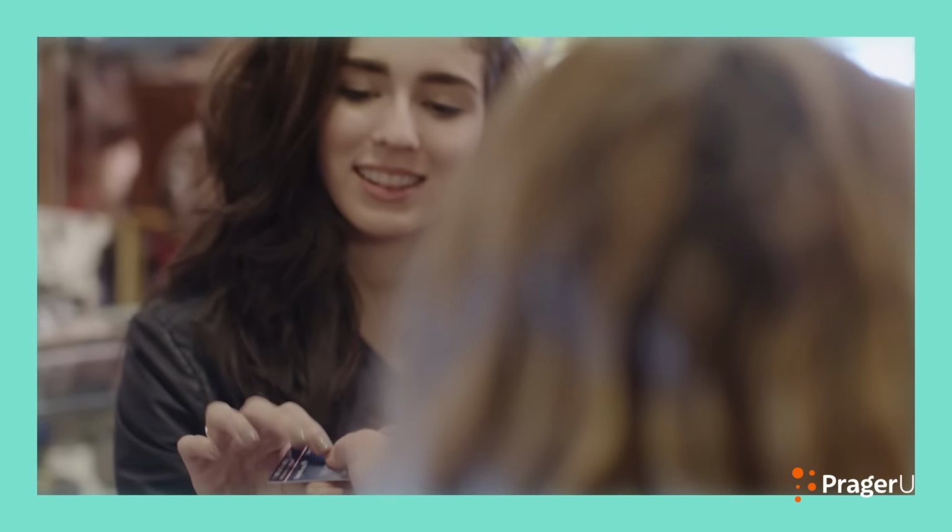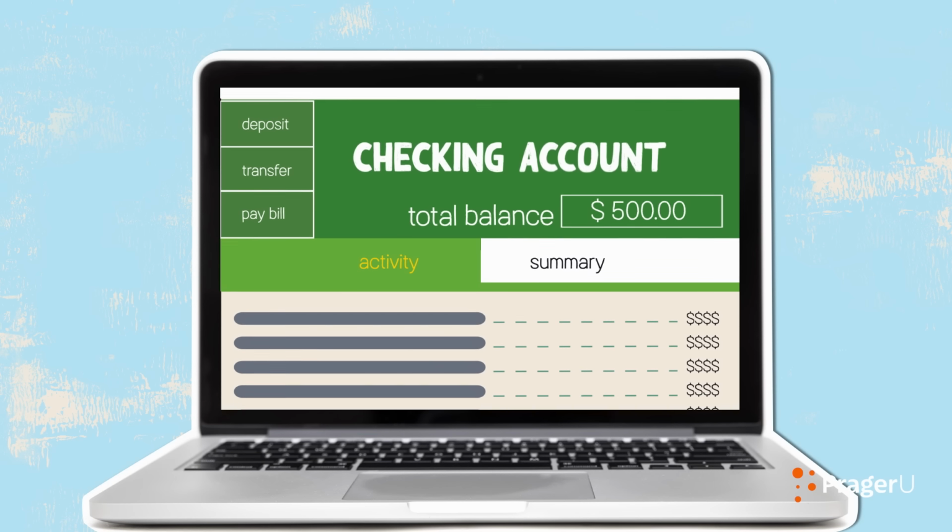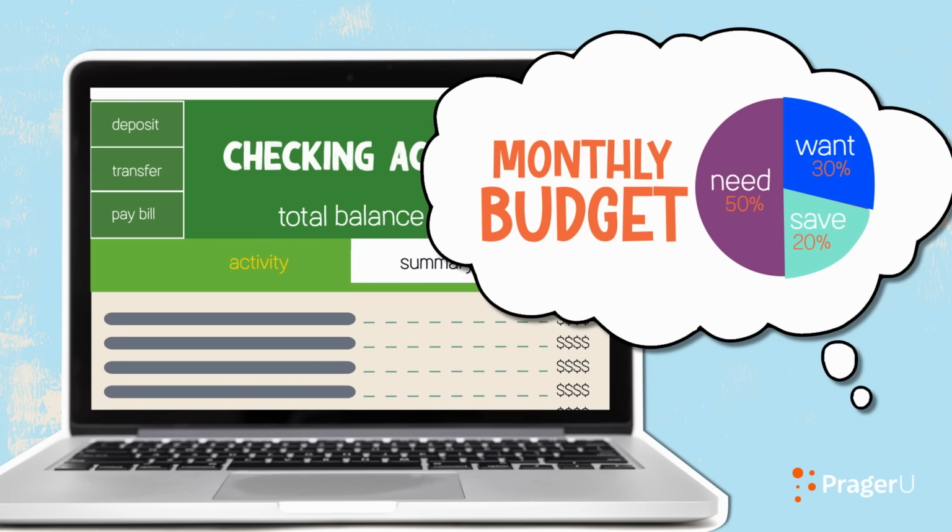Using plastic is super convenient, but you must use it responsibly. Be sure to frequently monitor your checking account balance and be mindful of your monthly budget. Combining debit and credit cards with your good spending habits can help you become a great money manager.